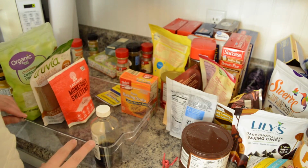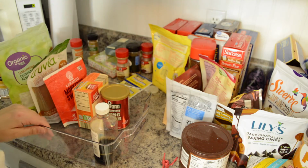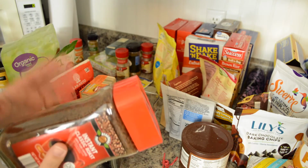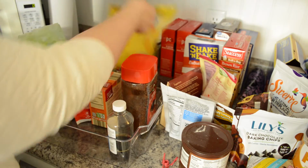What else? Baking soda can stay. Baking powder can stay. I bought this instant coffee for brownies that I made. This isn't expired yet. I'm gonna keep this just in case there's a recipe that calls for it. Oh yeah.